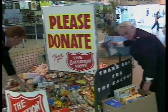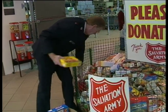We're being told the recession is over. Our Red Shield appeal is struggling a bit this year. People feel they haven't got to give to the same extent because the recession is over, but that's not true as far as welfare is concerned.